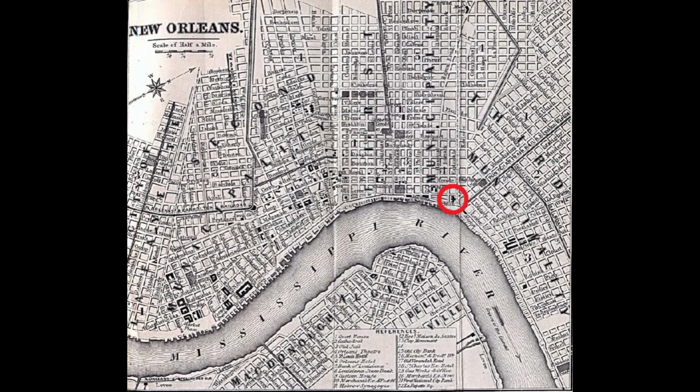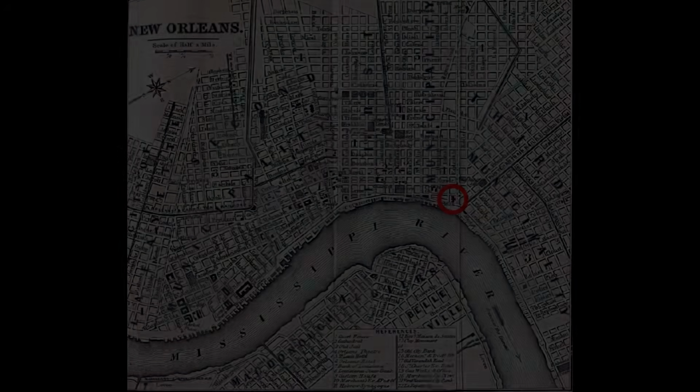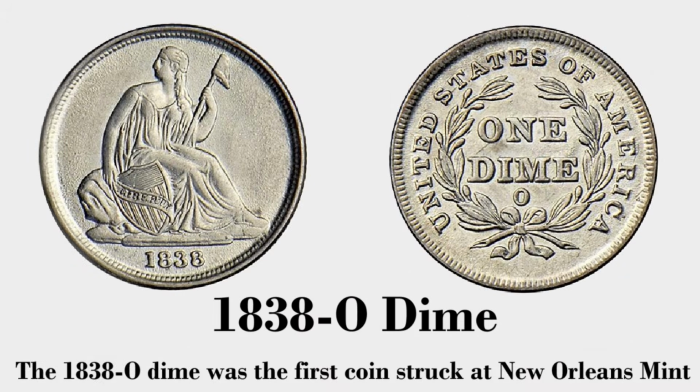Because of its proximity to the Mississippi River, the ground upon which the mint was built was soft and unstable. In this 19th century map here, the mint is centered in the red circle, located maybe 1,000 feet from the river. Unfortunately, the building was chronically plagued by shutdowns and foundation repairs. This partially explains why some of the New Orleans gold coins struck in the 1850s are so incredibly rare and extremely valuable today. In 1837, coining presses and other minting machinery were shipped to New Orleans from the Philadelphia facility.